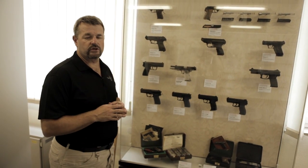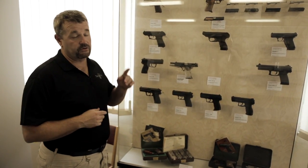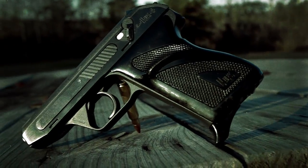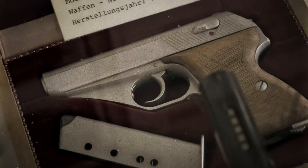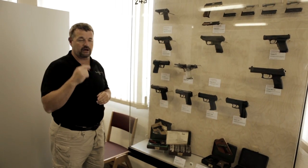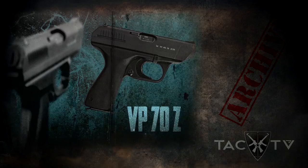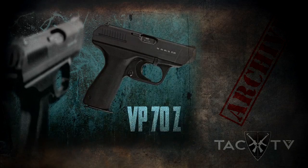HK carried on their tradition of handguns directly from Mauser, and in fact, their very first handgun, the HK4, was clearly influenced by the Mauser HSC. The Mauser innovation was carried on. HK made the very first polymer frame handgun, the VP70Z, which was a semi-automatic version of the VP70 machine pistol.